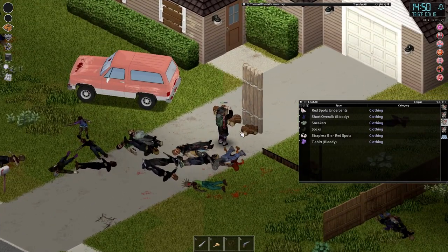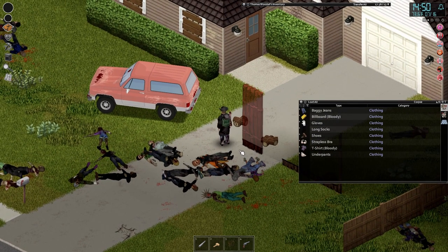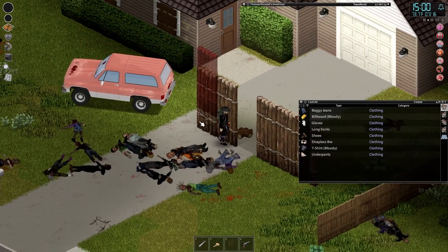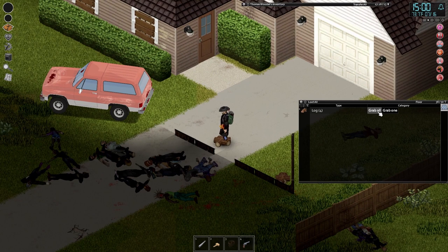Because we can't really make a door until level 3 Carpentry, and we're not quite there yet. We're on our way, but we're not there. So, I mean, this is a good start at least. We can save on some of the wood. So I guess we can technically say we still got two walls we can make. And sadly, I can only carry three logs at a time.